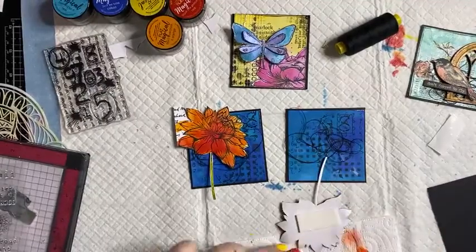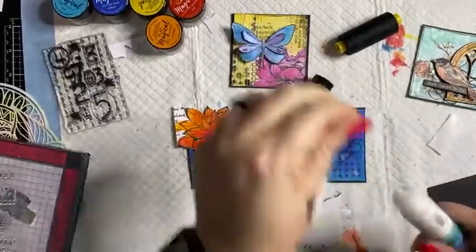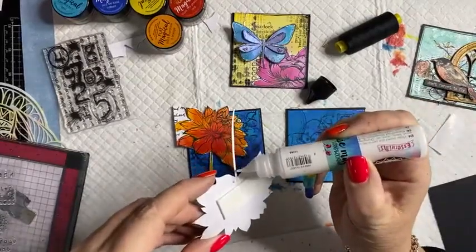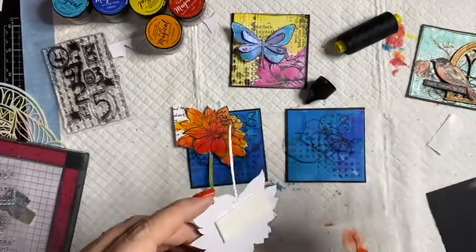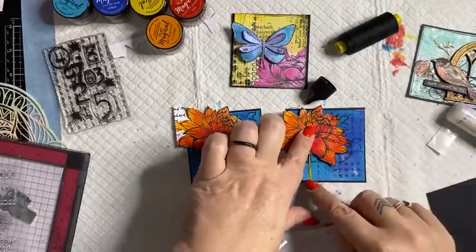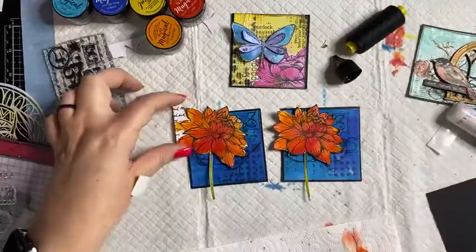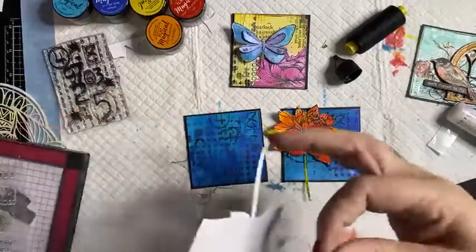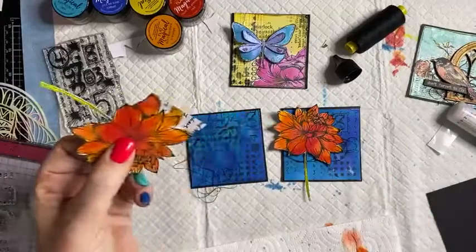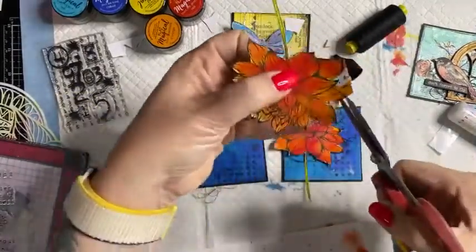Now, before I stick that down, I'm going to grab some glue, whack it on the stem. Ta-da. Stuck. And I'm just going to let that sit and dry for a moment. Rightio. This is annoying me now. I need to continue to cut that out. I should have done that in the first place. You know, hindsight.